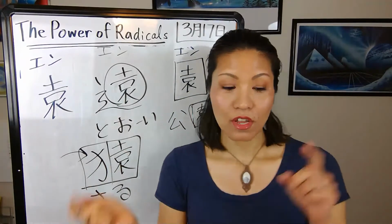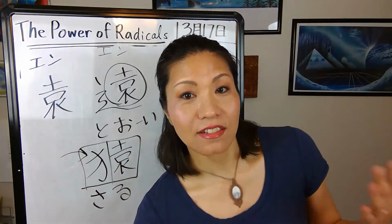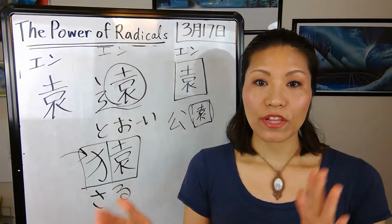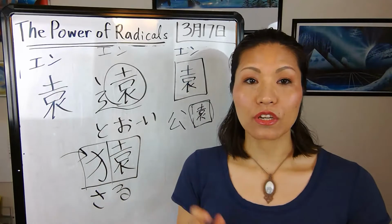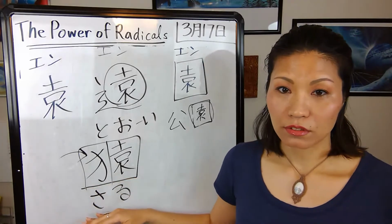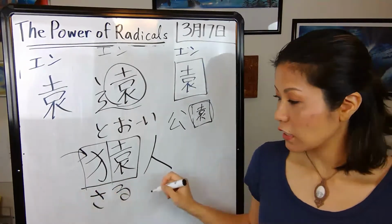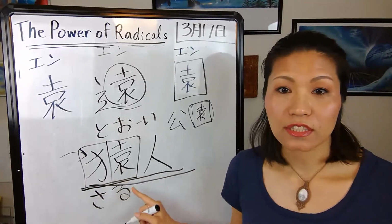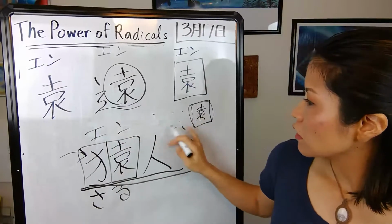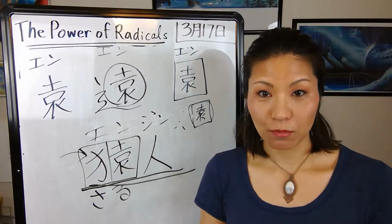If you know the radical, the other part tells you the sound of the kanji. Not 100%, but most of the time. And we use the on reading when the kanji is together with other kanji. We call it a compound kanji. For example, this kanji itself is saru, right? But when we say saru and hito together, we don't say saru hito, we say en, engine, which means ape.